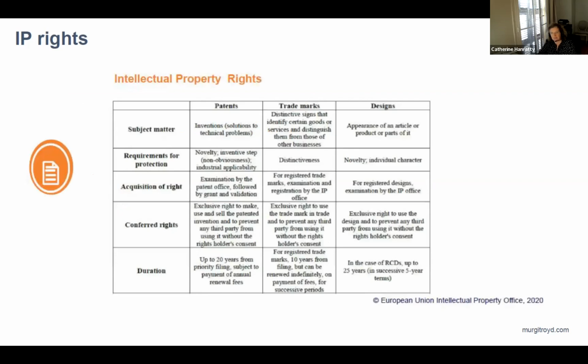So this is a nice summary table from the UAPO, the European Intellectual Property Organization. It sets out just some of the main attributes of each of the registered intellectual property rights: patents, trademarks and designs. Trademarks, patents and designs in particular are of limited term. A trademark can be renewed over a much longer term, which reflects the growth of the brand and the goodwill that can develop over years associated with a brand.